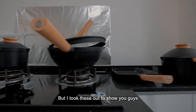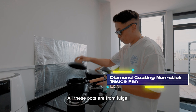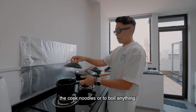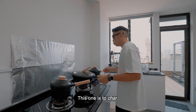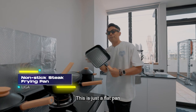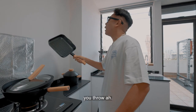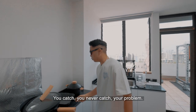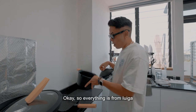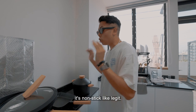But I put this out to show you guys because this is also from Iuiga. All these pots are from Iuiga. This one is, of course, to cook noodles or to boil anything. This one is to char. Char what? Char. This is just a flat pan to cook eggs and omelette. Then if you're feeling it, you throw, then you catch. This one is to cook stew. Okay, so everything is from Iuiga. And everything, guys, is non-stick.